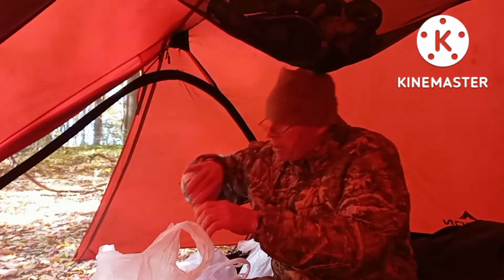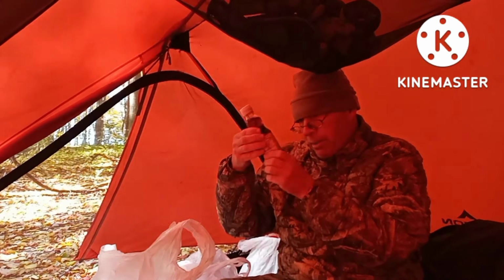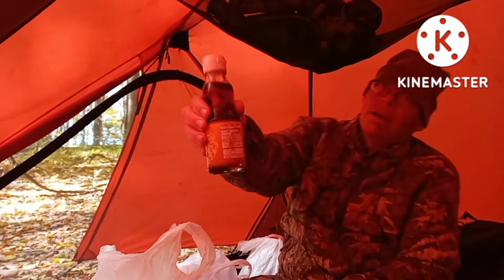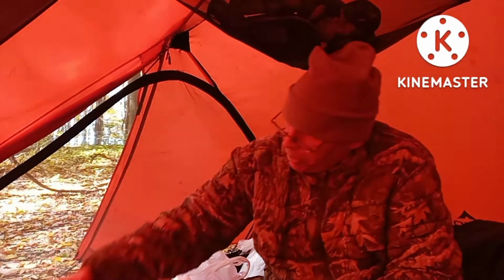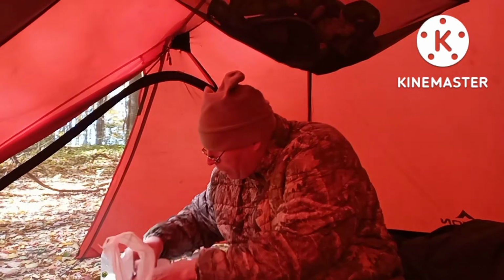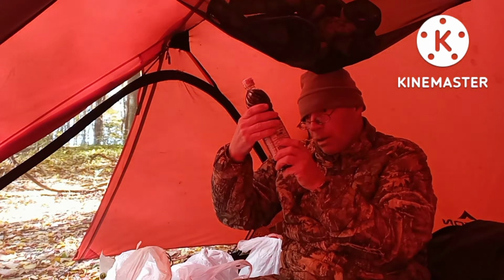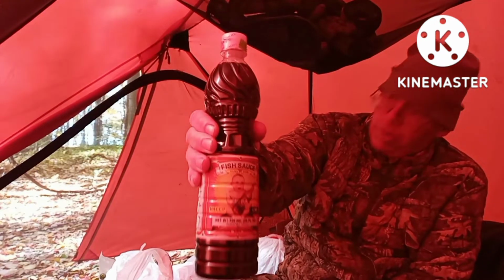Some sesame seed oil. It's Taiwanese, I believe. Product of Taiwan, yeah. There we go. Sesame seed oil for the fried rice. Put a little drizzle on it towards the end of the cooking cycle. And some Thai fish sauce, patis. So, fish sauce here. This is Thai. Golden Boy brand. Bottle of Thai fish sauce.